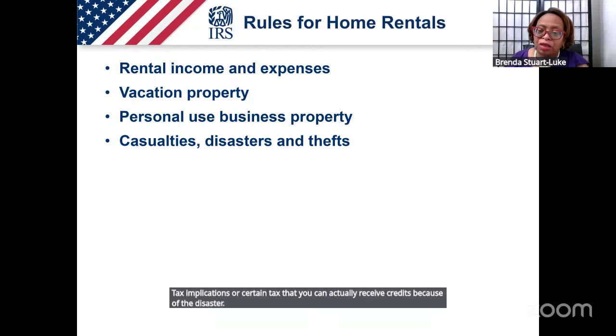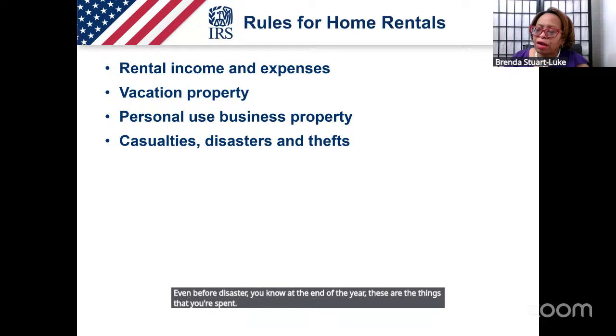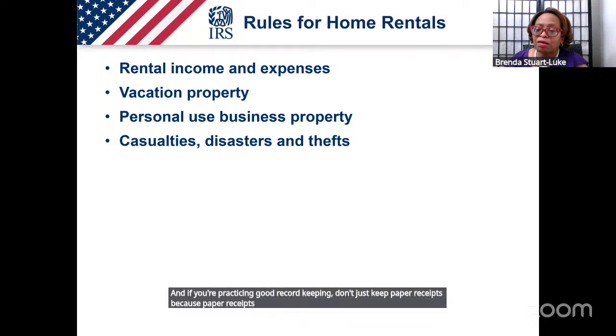So I just want to throw out there that while everything is going good with your rental or your business, why don't you take a picture of everything so that if a disaster occurs, you know what was lost. So these are some of the tips that we're giving individuals for your business. Again, even before disaster, at the end of the year, these are the things that you've spent. And if you're practicing good record keeping, don't just keep paper receipts, because paper receipts corrode after a while. You can keep electronic files, take pictures so that when you're preparing your return, you have that information available. Next slide.